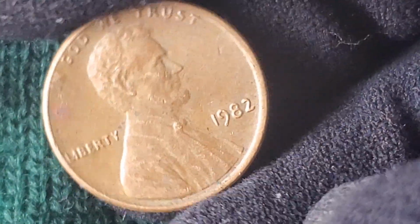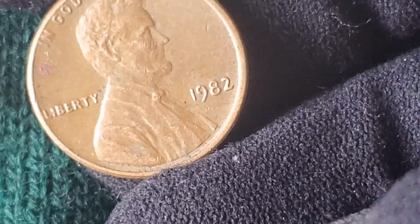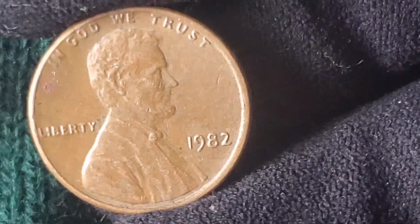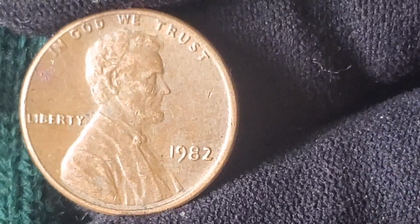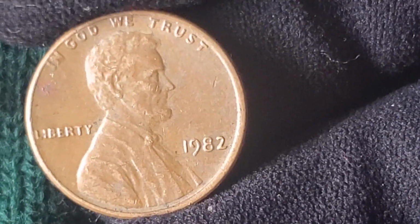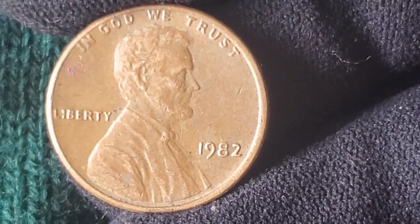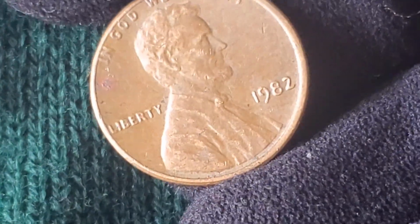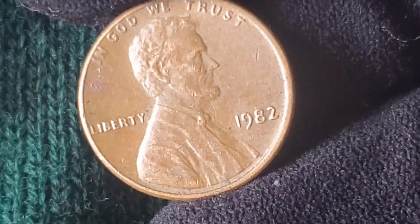Minting and production. In 1982, a major change occurred in the production of the Lincoln cent due to the rising cost of copper. The U.S. Mint decided to switch the composition of the penny from 95% copper and 5% zinc to a copper-plated zinc core. This change resulted in two distinct types of 1982 pennies, the copper alloy cents and the copper-plated zinc cents. The Philadelphia Mint and the Denver Mint produced these pennies.